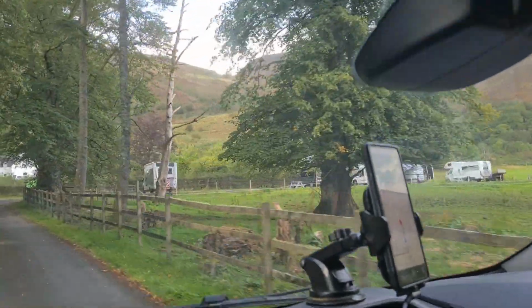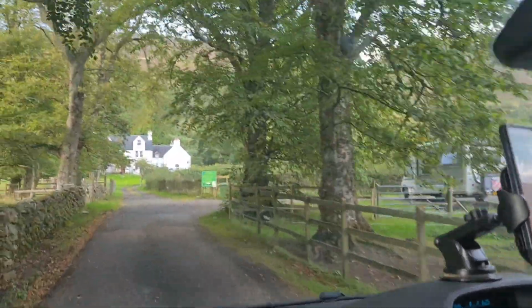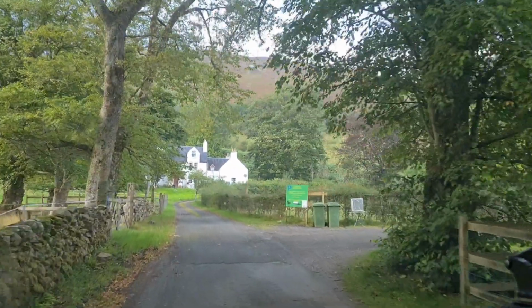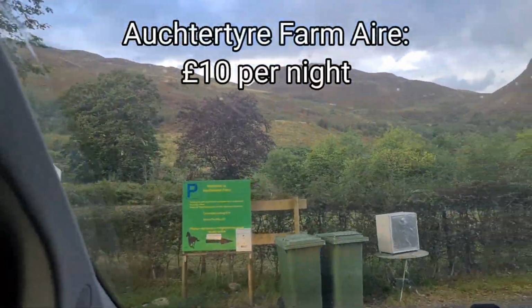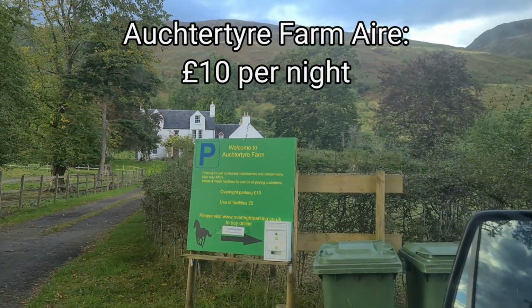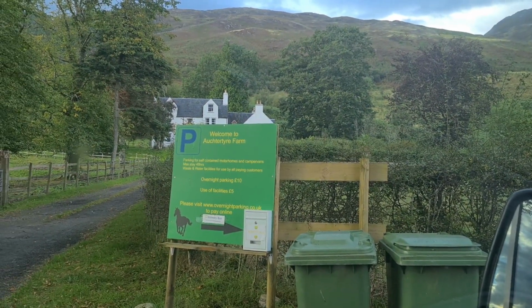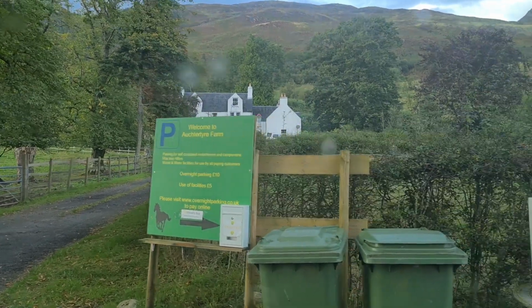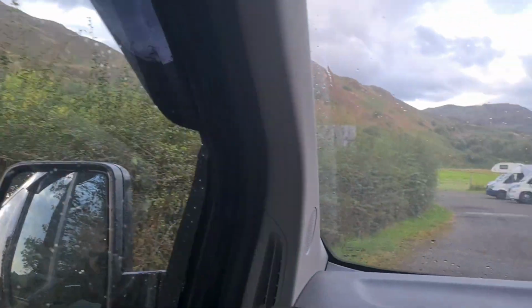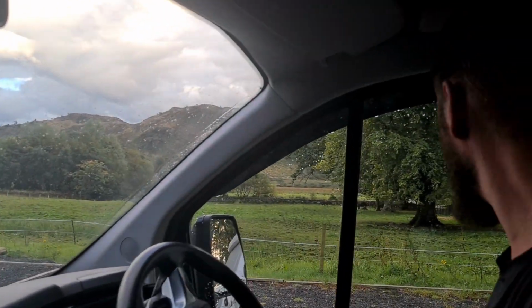There's a little van here. It might not be a bad idea. You have arrived. Do you reckon that's the farm site there? Farmhouse? Parking for self-contained motorhomes and campervans, waste water facilities, overnight parking £10, visit the overnight parking, honesty box. So do you do it on the honesty box or on the thing? Or in between them, do you reckon?